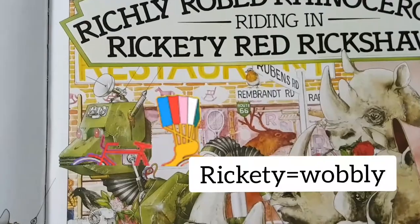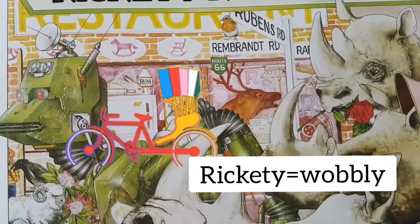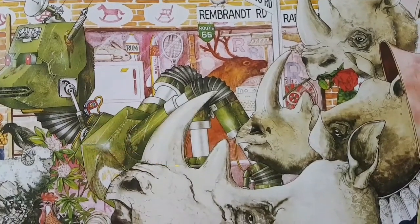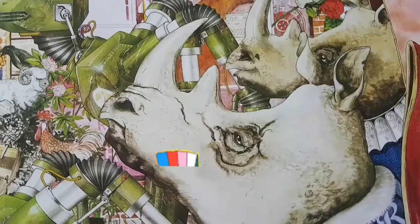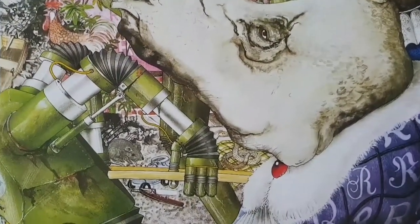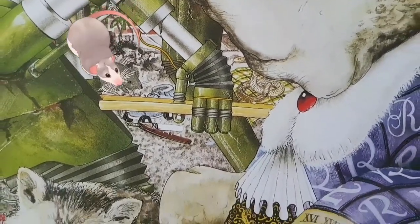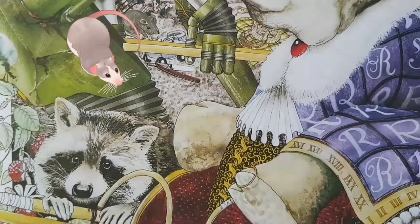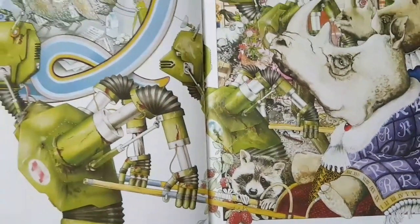A rickshaw is an old type of transport where the people, or the animals in this case, would ride in the little carriage and it would get pulled along by some animals. So this time, we'll just have a look in here. This time it's not being pulled along by animals because animals are riding in it. It's being pulled along by those robots.